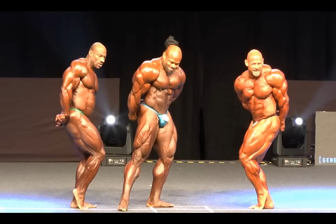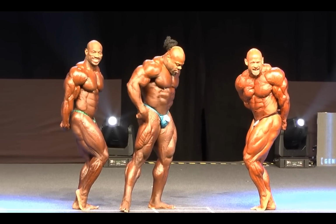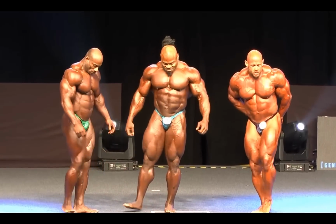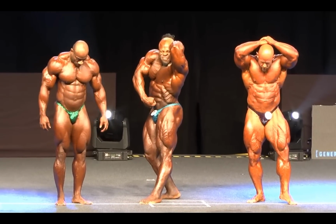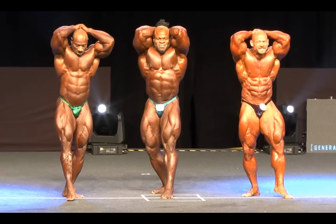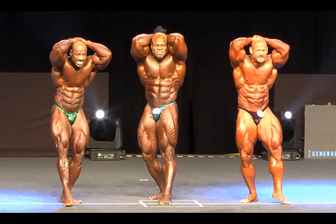And that was really one of Jay Cutler's greatest strengths and his hallmarks, was all the feathering that he had in his quads. But Kai's got just as good. And his legs are bigger than Jay's, I think, ever were. So look at that ab and thigh shot. Look at these quads. I just cannot get over Kai Greene's legs in this show. They're just absolutely some of the best I've ever seen.